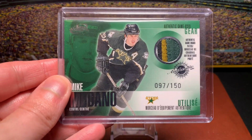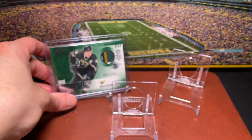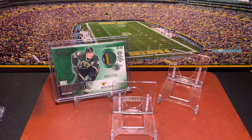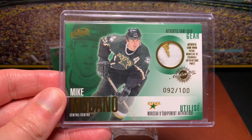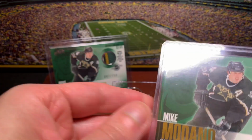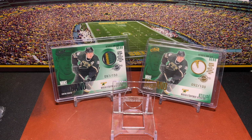So you can see already there, a nice 4-color piece out of 150. So that's a good one. And then they have a gold patch. Very similar design, almost identical, but it's out of 100 with the gold foil. Pretty much the same. Okay. Now you can imagine where I'm going with this.